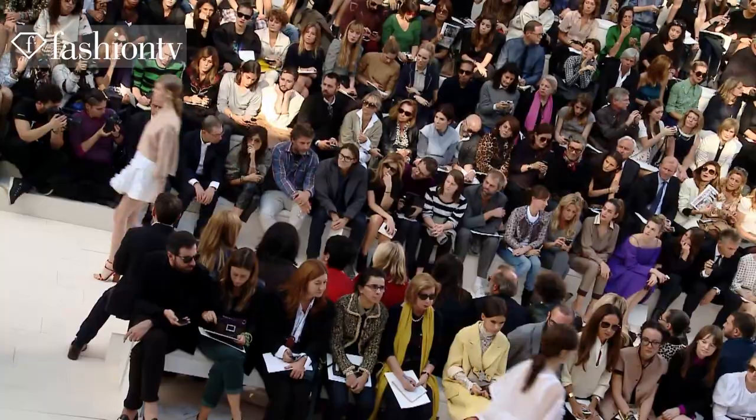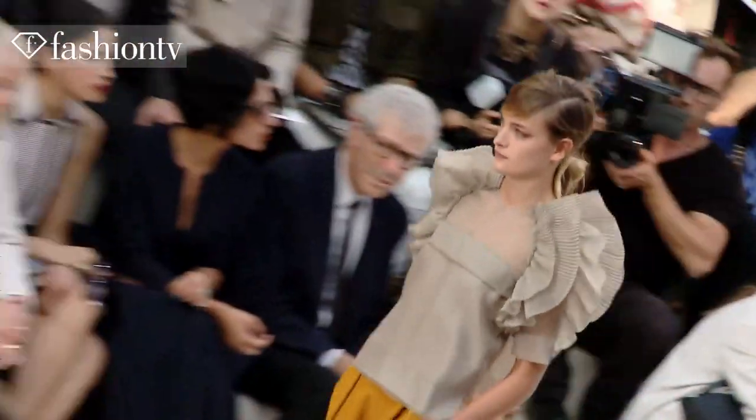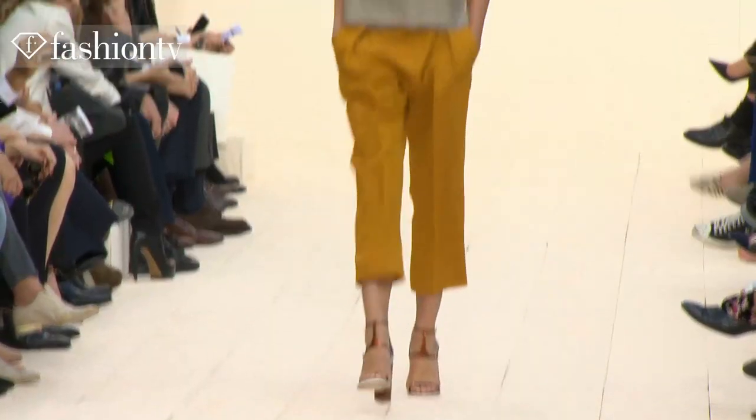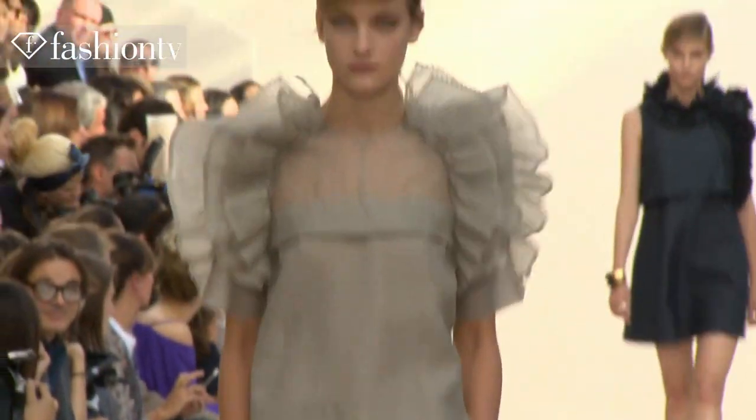Clare's best show yet. Maybe it was something to do with the anniversary, something to do with looking at the archives, but she managed to distill an historic essence of Chloe, as well as putting her own stamp on it, and I think that's what was so clever about it.